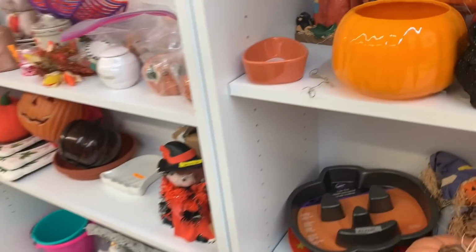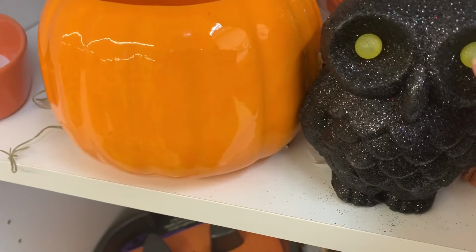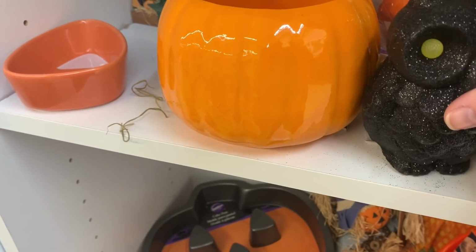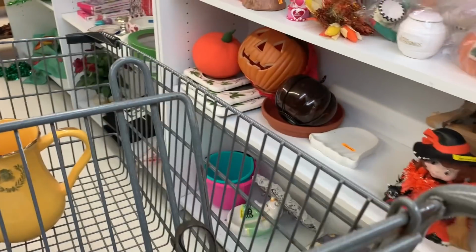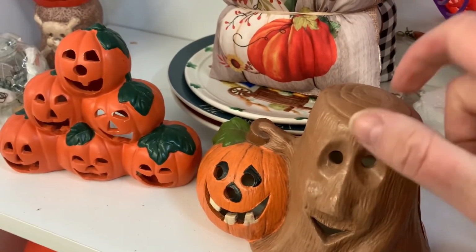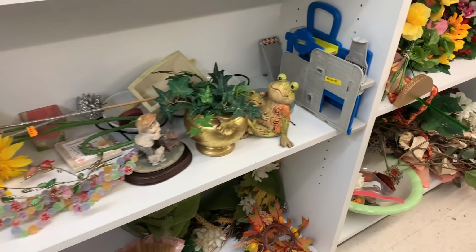Okay, so this looks like Halloween stuff in here. I love owls, so I had to do the little tap to see what he was made out of, if he was ceramic or what. Yeah, just kind of moving along here. Again, doing the tap. Anybody else do that? Because sometimes you can't tell if it's plastic or if it's ceramic.